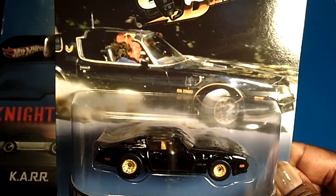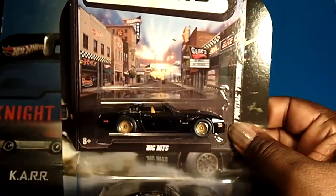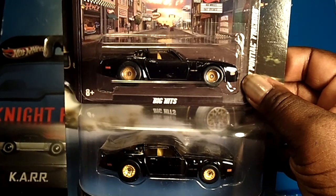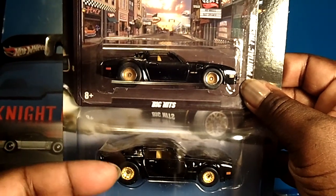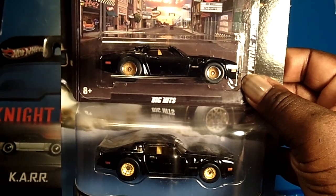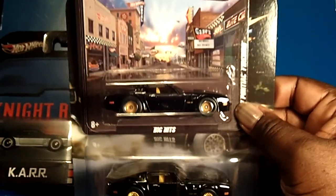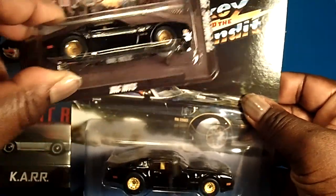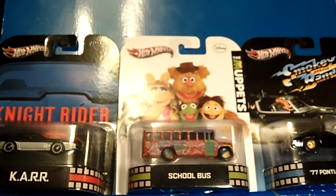But guys, if you collected the Boulevard cars, you remember this one as well. The same one, the 77 Pontiac Firebird. Not too much of a difference between the paint apps, maybe extra with the retro cars, but you can see the difference in the rims on the wheels. It's still metal on metal, metal base, metal body, real riders. Only difference is that the Boulevard cars run about $3, and of course the entertainment cars run about $5. But I just had to pick it up because eventually they will be getting rid of the Boulevard cars. It's coming to an end, and hopefully we're going to have these guys coming out. I really like the entertainment cars. They're really nice, very popular with fans and collectors. They just cannot stay on the shelves.